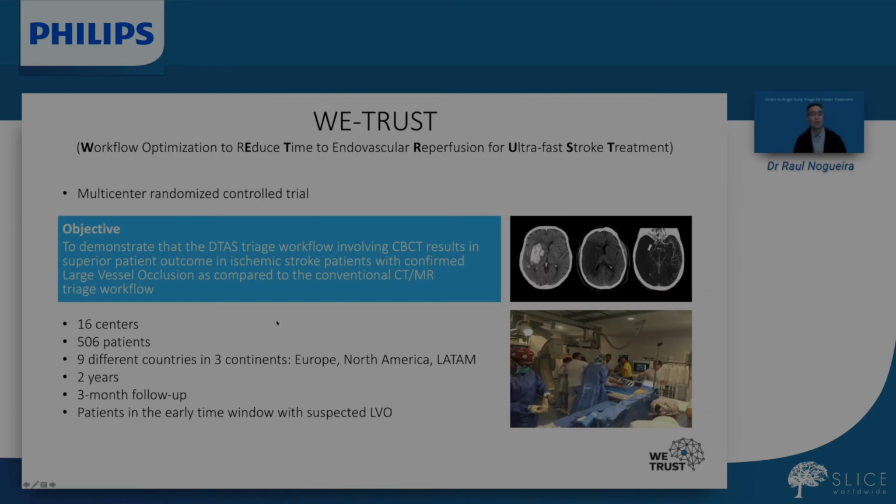So the objective here is to demonstrate that the direct to angio-suite triage workflow involving the cone beam CT technology results in superior patient outcomes in the treatment of ischemic stroke with confirmed large vessel occlusion as compared to the conventional imaging pathway using either CT or MRI triage.